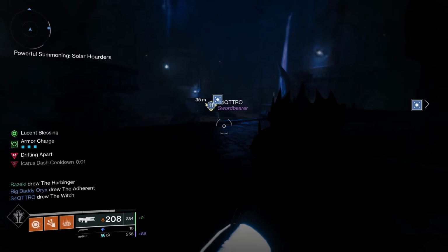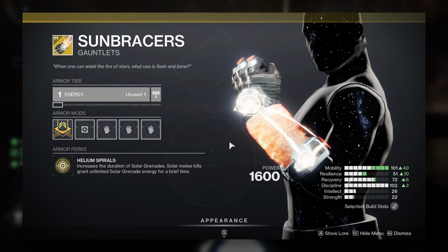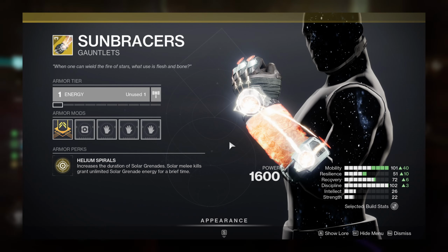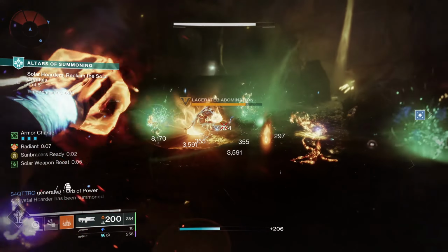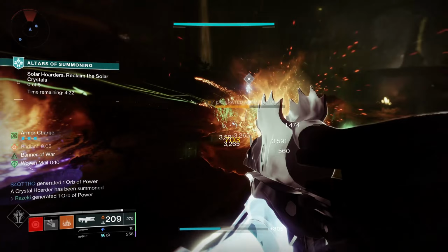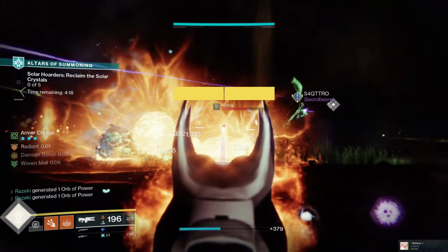Warlocks, it's your turn now. I think we could use Sun Bracers as a great example. The Sun Bracers exotic arms provide you with a period of infinite solar grenade energy after killing an enemy with your powered melee. Again, rule 4 is satisfied with this being a pretty simple description. Kill enemy, gain infinite grenade ammo.